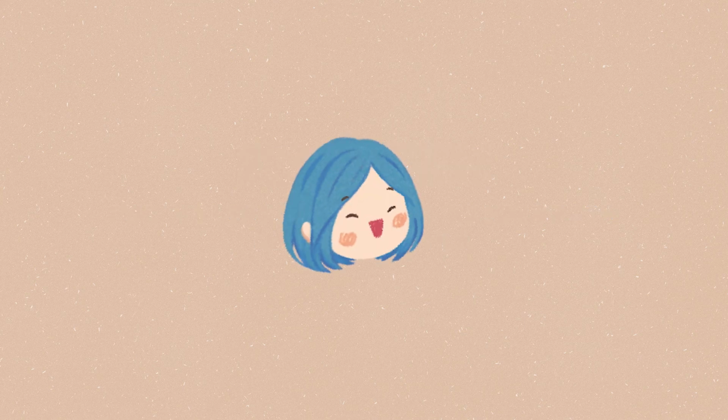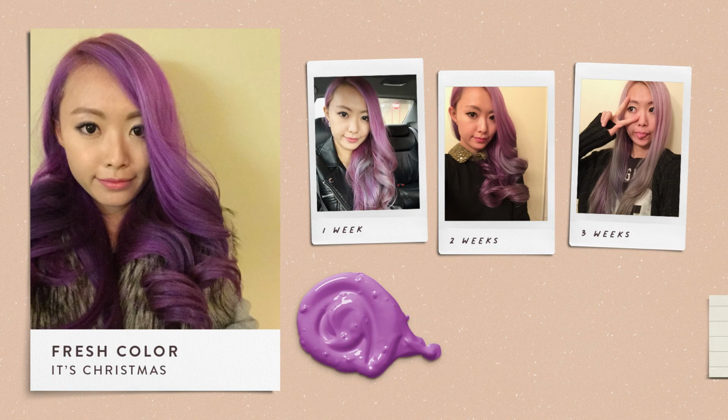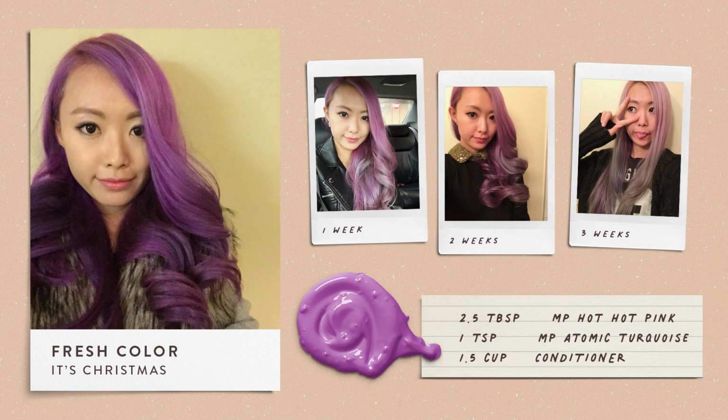Anyway, with Halloween out of the way, it's time for Christmas. I dyed this at the start of December to attend some Christmas parties, and this time I went back to purple, but without the After Midnight color. Since my hair was still blue at the bottom, it looked darker than the top. This color had such a beautiful fade.